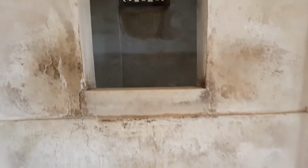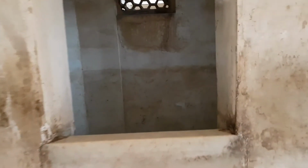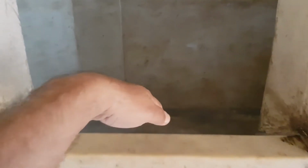And this is another room where they used to get a massage. You can see it's like a small swimming pool where they used to slide down from here and have themselves a good dip in the pool.